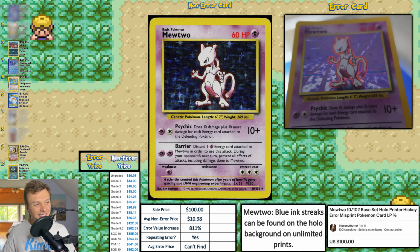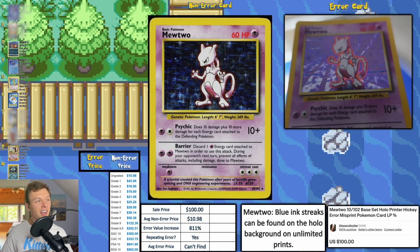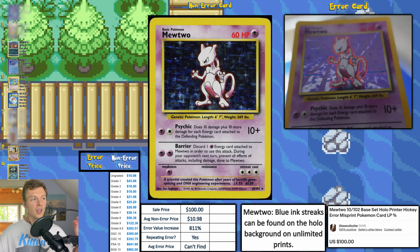Next up, we have a base set Mewtwo with the ink error. What would this be called? This is a repeating ink error. Basically, look around the hips and the tail of Mewtwo on both sides. There is ink going across the holo horizontally there.